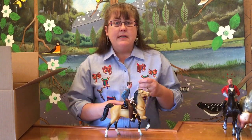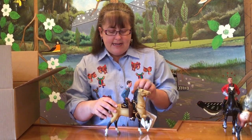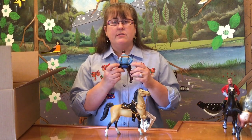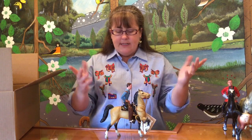Maybe a couple boxes later we'll come across the rest of his accoutrements. But he should have a hat, and he should have 2 rifles, or 2 pistols. He has holes here that are for pistols. So it's a very nice set, really pretty.